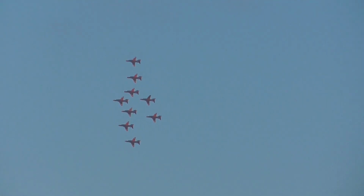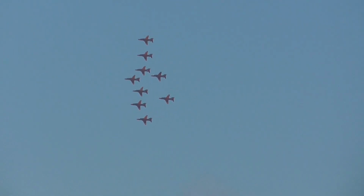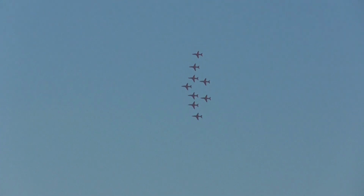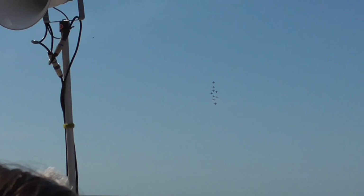All the pilots now looking left and right down their left hand and right hand shoulders towards Red 1. Ladies and gentlemen, boys and girls, Blackpool, get your cameras ready for the colourful Phoenix!